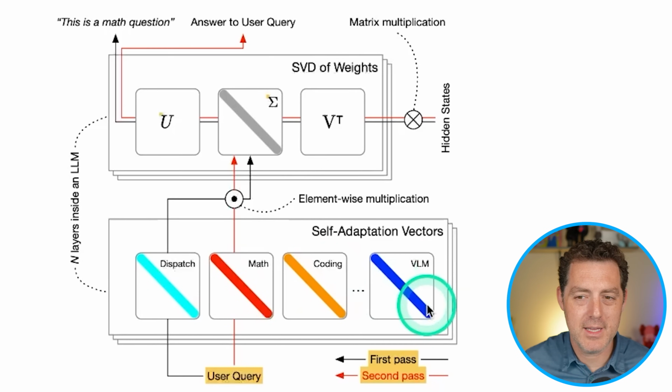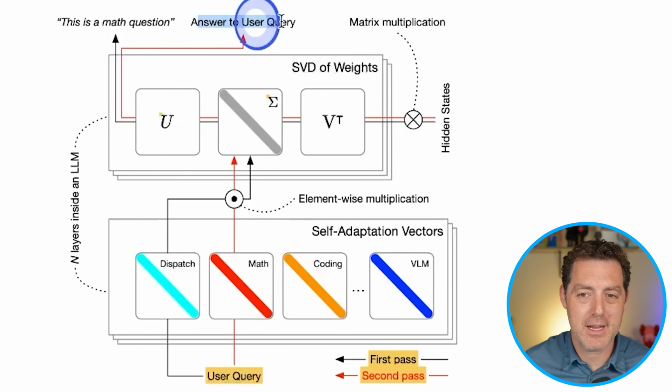Is it coding? Is it somewhere in between? Who knows? It could be anything. And then from that, we're going to update the weights. So this is a math question. Then we come in for the second pass in red, and we can see the red arrow right here. We go in again after the weights have been updated, and then we actually have the answer.